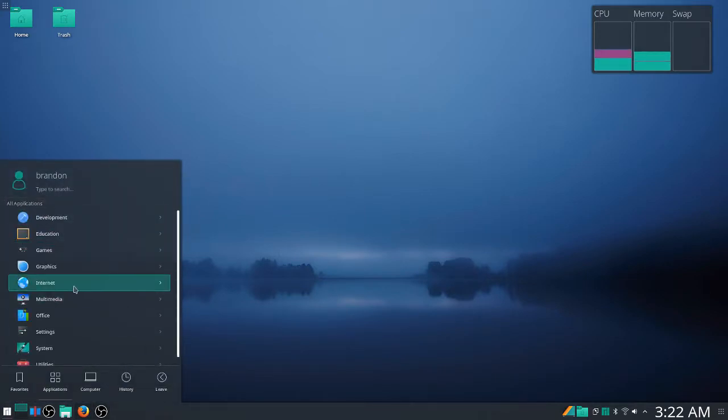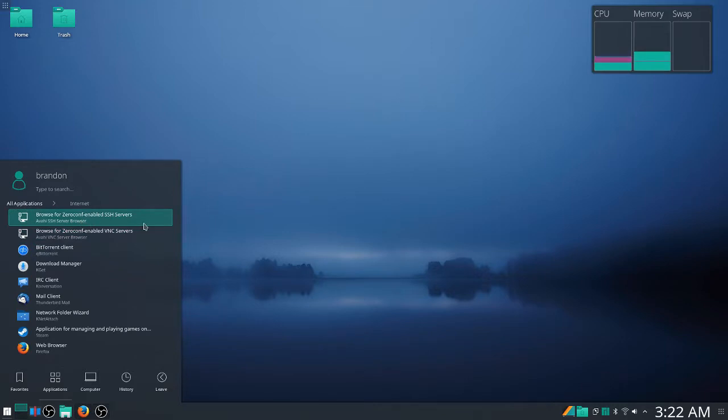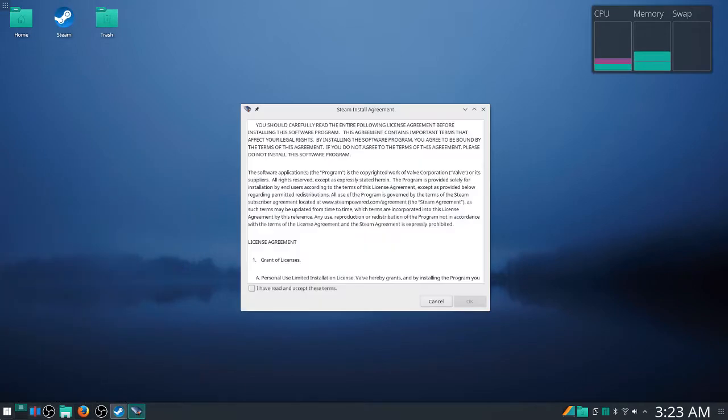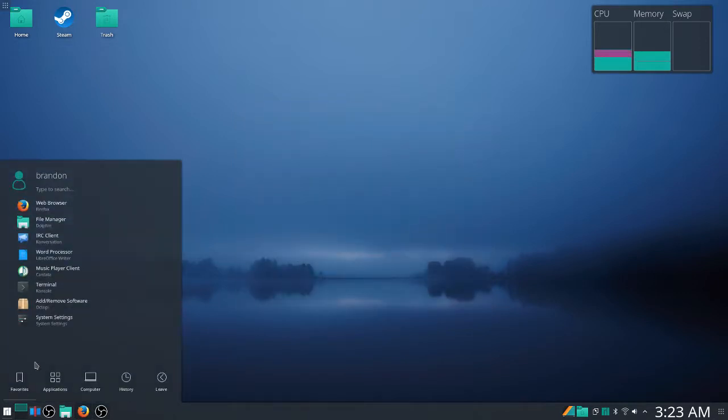Okay. So internet, of course, browse. That's for SSH server browsers for like file transfers over open networks. If you don't know what SSH is, I'll probably make a video about that as well. VNC server browser. It comes pre-installed with qBittorrent, which I like personally. Thunderbird, of course, most systems do. Pre-installed with Steam, nice. I think it's pre-installed with Steam. It is. Okay.